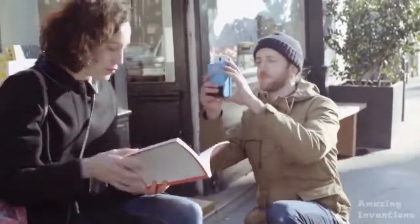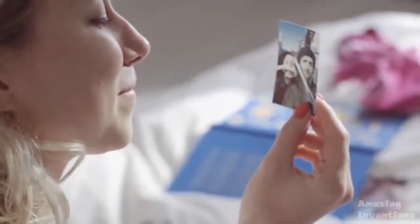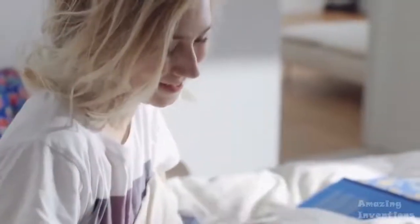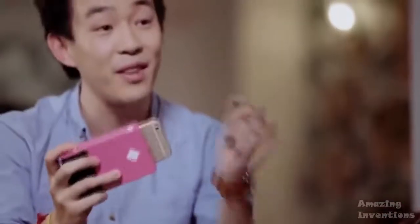Nowadays people take thousands of pictures with their cell phones, but they never look at them. So we decided to create an object that will make them able to share pictures with their friends and family in a tangible way. Print is the first smartphone case that prints out pictures instantly. You just have to plug in your smartphone, snap a picture, and it will print instantly.